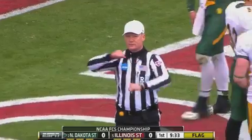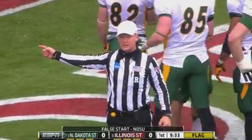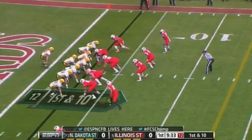False start. Offense, number 46, at the distance to the goal. First down.